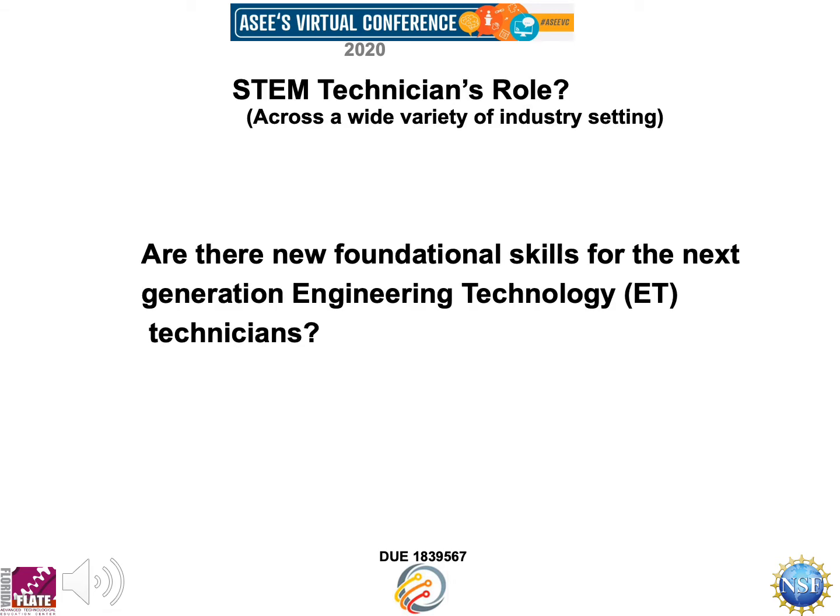With these 6 observations, our project has framed a single guiding question for our work. You'll see it on this slide. Are there new foundational skills for the next generation engineering technology technicians?